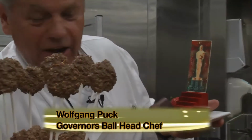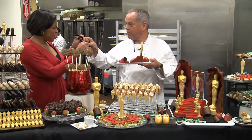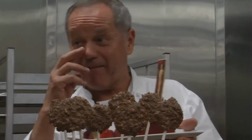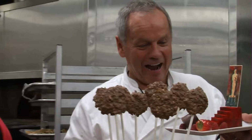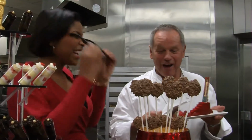You put the glasses on. Every guest is going to get a pair of these glasses, so put it on. And now you can see the Oscar coming out at you. I feel like I could pick it up. Yeah, so I have my own Oscar. Everyone gets their own Oscar. I know, so if you do that in your living room at home, you're going to get really confused. The Oscar is going to jump out at you.